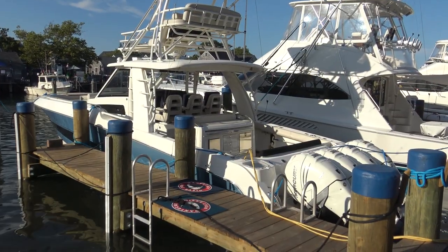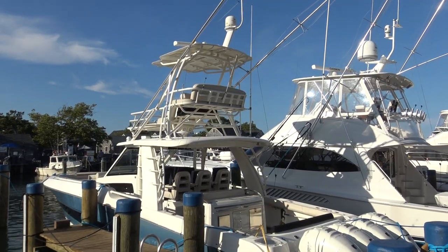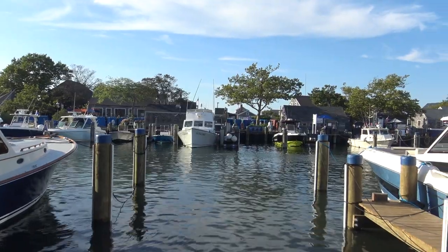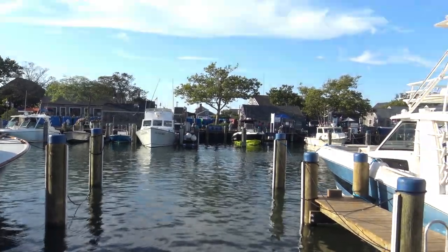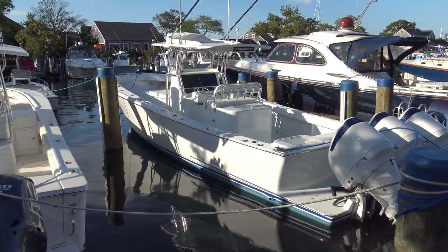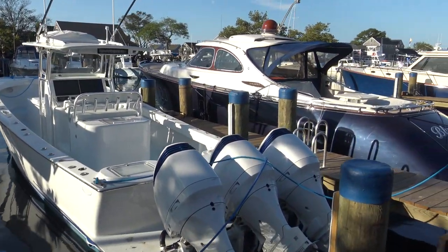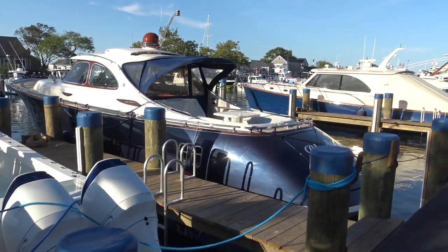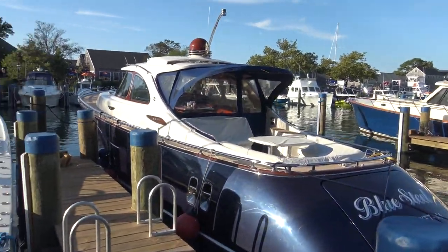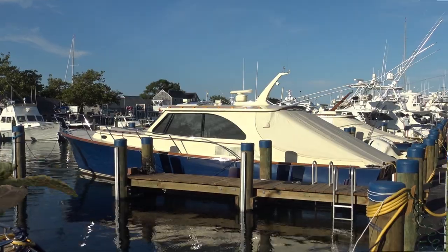Big ass Boston Whaler. Quad 350s. This waterfront is expensive. These center consoles. This is a Zeelander. I've never heard of it. It's a Sabre. I see a lot of them up here.